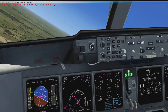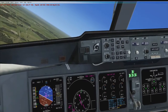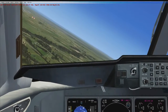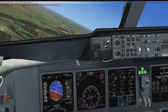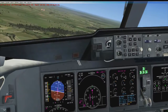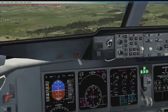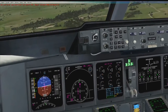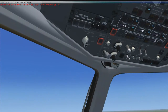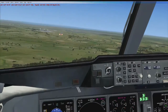And I'll bring us back to 160 knots, hopefully. Yeah, it was 160, there we go. 160 knots for the landing. Airport's quite close now, got 4 miles I estimate. That's the gear down, quite a late dirty up. We're fully configured for the landing now. Green box is there, so everything's configured.